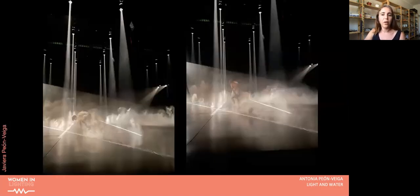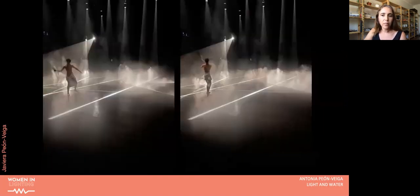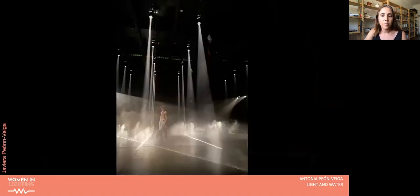The cracks or knives are made with zoom ellipsoidals, 15 to 30 and 25 to 50 degrees. This fixture has the capability of cutting the light. It has inside these cutters that you can move and really shape the light however you want. We made very thin lines of light that would reveal the shapes of water vapor.